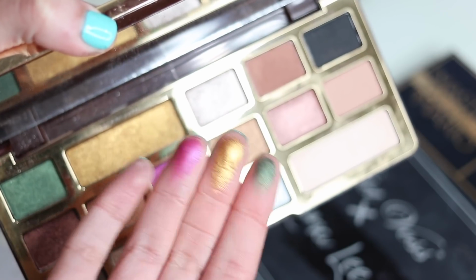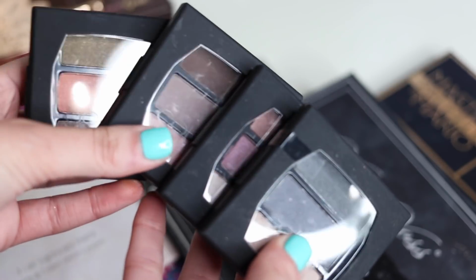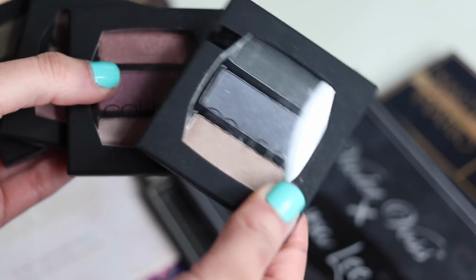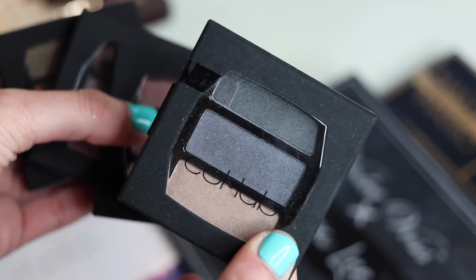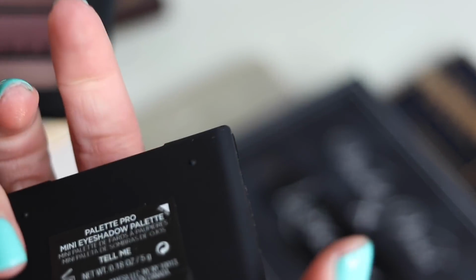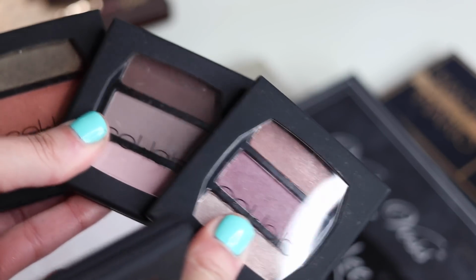Look at those colors. I got these in PR. They're these little 3-pan collab palettes. I love collab eyeshadows. Like the 6 pans are so good. You can get these at Sally Beauty. However, I think I am going to declutter this one because these shades are just not my style and I don't think I'm going to use it. And this one is Tell Me, and then I'm going to keep these 3 to play around with.